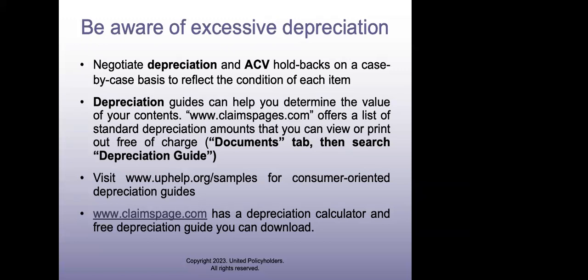So the importance of spending the time up front: look at depreciation guides like we were talking about before, compare, use them, and realize that using them only goes so far as they apply to your own items. The same argument goes for you as it does for the carrier. They're unique to your situation. My family's couch growing up would have been more heavily depreciated. Look out for it, put in the work on the front end, and you'll thank yourself later.